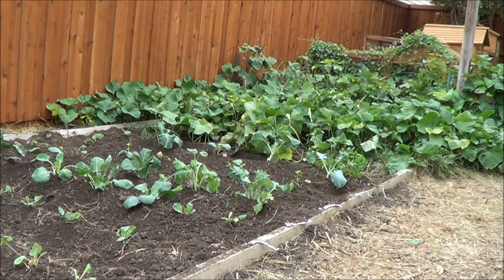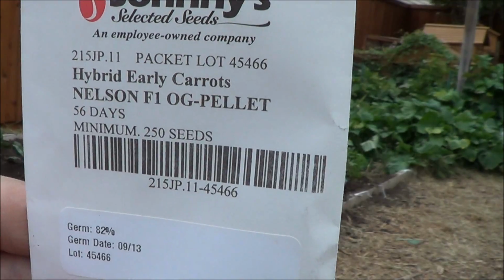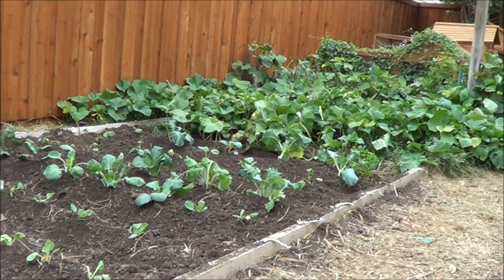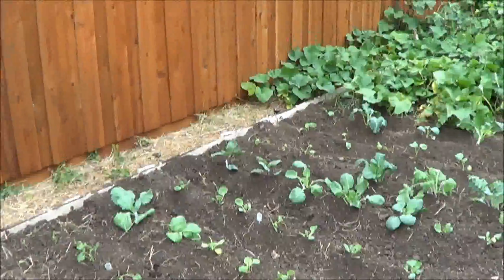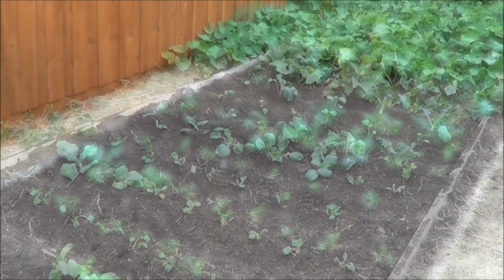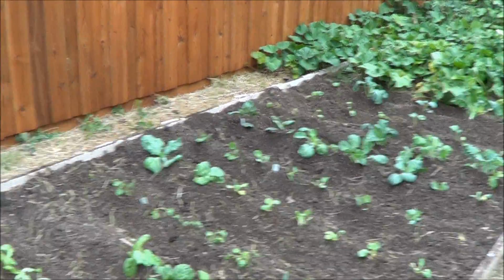And also I'm going to plant some of these carrots that are pelleted as well, so you don't have to thin them out as much either. So there's just a few of our seeds that I'm going to plant. I'm going to get out here and get this watered in, and we'll be all set for our garden. I'm fixing to get the water turned on and get this all planted in here, and then we'll be all set.